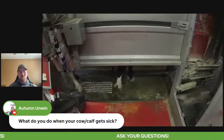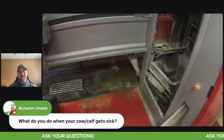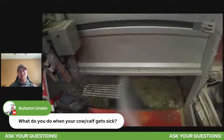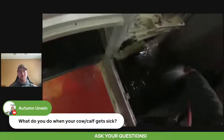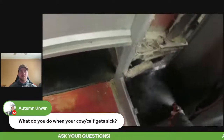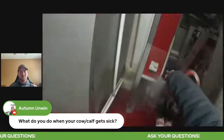Here's a cow walking into the robot, and the robot knows it's smart. Each cow has a computer chip, so she had been milked too recently, so it kicked her out. And then I just continue to wash down the robot, and then wash down this arm as well.